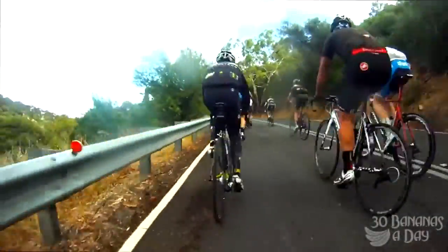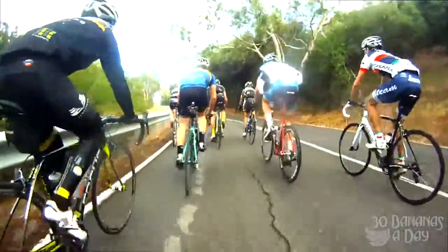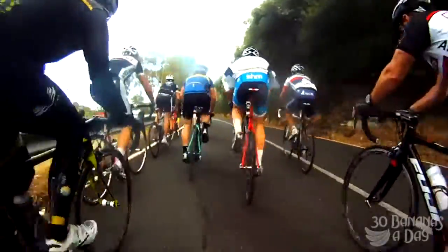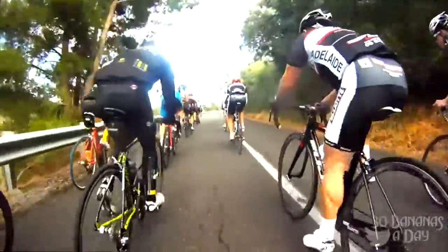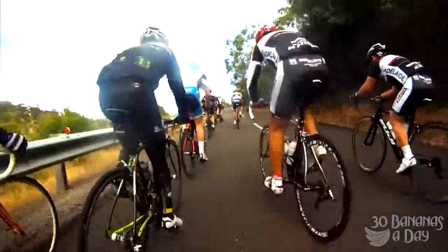You can see riders starting to drop off the back because the gradient kicks up. So it's a bit of a change in power there. I don't have any power metrics on this ride, sorry, so you just have to believe me. But if you're not feeling the vibe, this is where people are going to go off the back a bit.